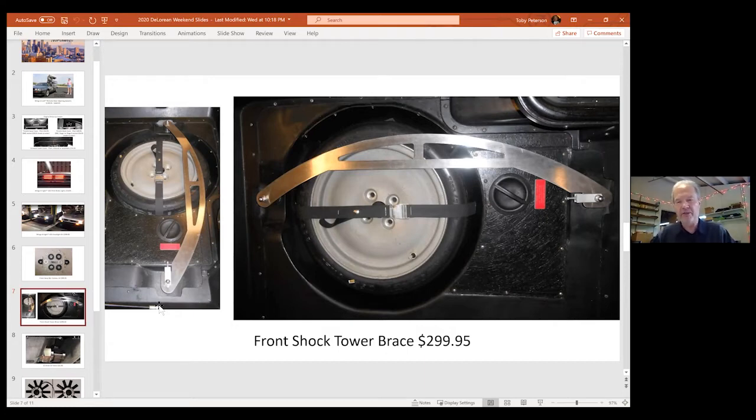It does come with a little tensioner so that you can create a little bit of pre-tension to make it work all the time. Okay, so that's that. And everything is made of stainless steel, so it continues to look nice forever.